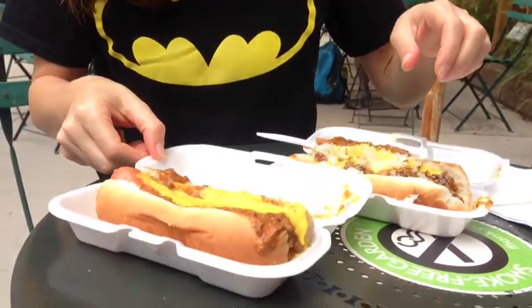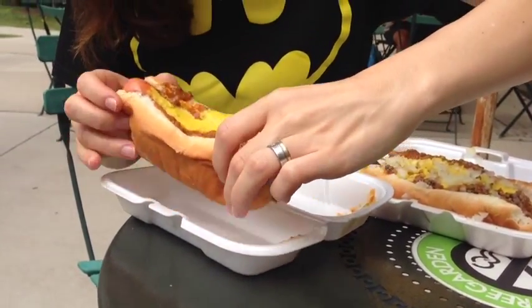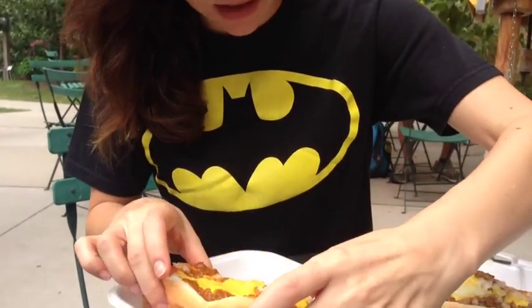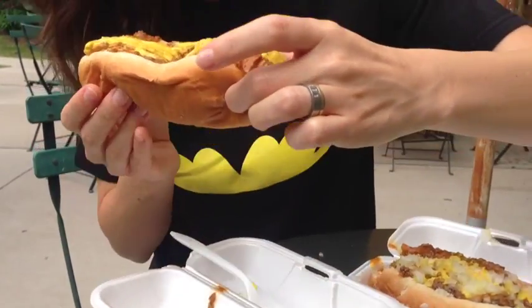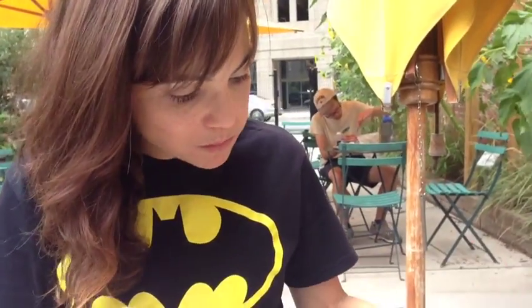Alright, let's try this Coney. This looks like it has chili on it, a mustard. I'm gonna go for the... Spread the goods out, man. Spreading the goods. Also a good dog.